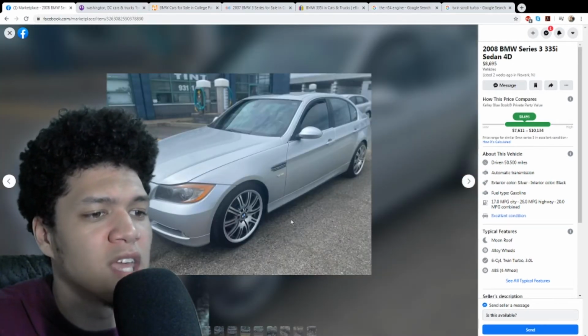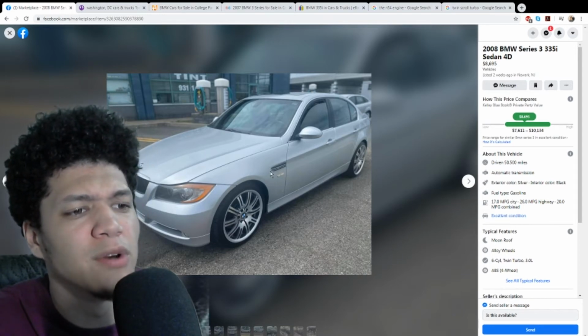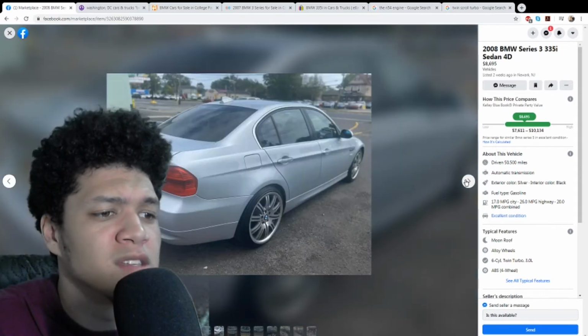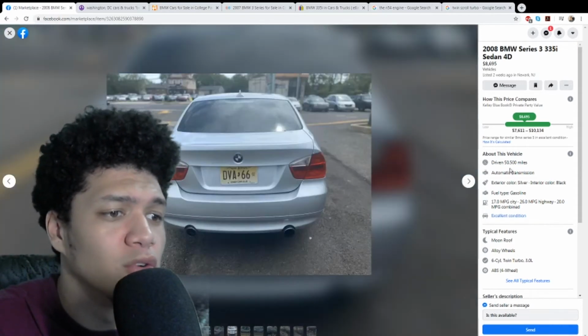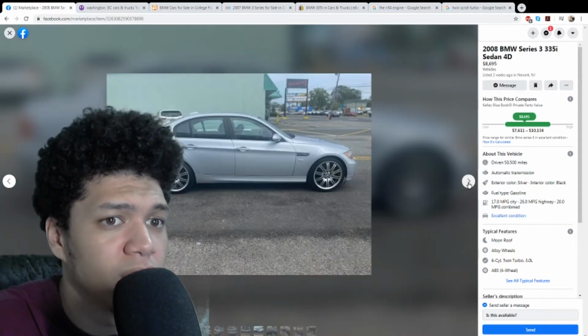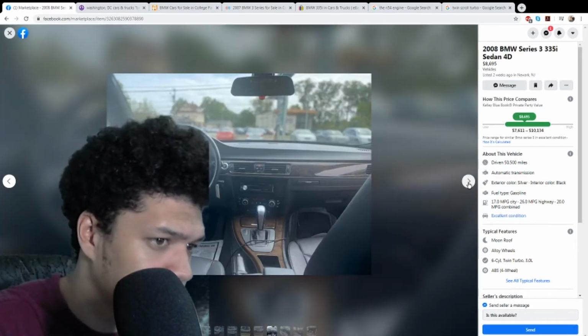I don't know what these wheels came off of. Someone put a little M badge grill. This car has been properly messed with, but it is low miles. It is 50,500 miles for an '08.